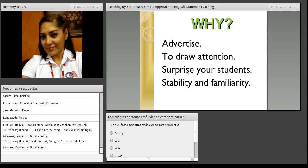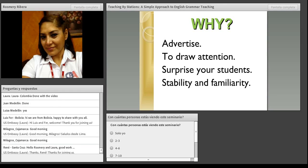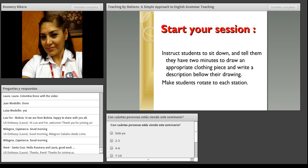Okay, after they do the first rotation, you will also achieve stability and familiarity with the method. They will be really at ease with this. You could start your session now. Okay, instruct your students to sit down and start drawing or writing. Don't forget, as I mentioned before, to include a fast learner, a slow learner, and a talkative student on each group. This is the only way to achieve a teacher on each station. After this, you just have to make them work. They will do all the work.